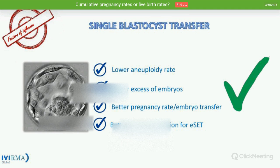It is true that the patient could have more probability of getting pregnant if they transfer two embryos. But they have a 20-25% chance of a twin pregnancy. In that case, we're talking about women about 42, 43, 44 years old, and a twin pregnancy is a high-risk pregnancy. For that reason, in our clinic, we are working to convince the patient that the best option is a single embryo transfer with blastocyst. We work this way in the whole EV group and in Valencia, always with single embryo transfer and with blastocyst.